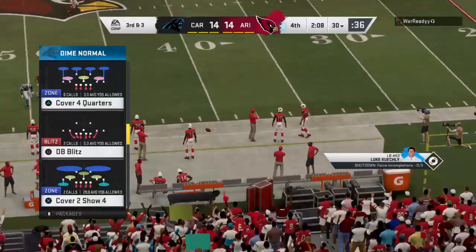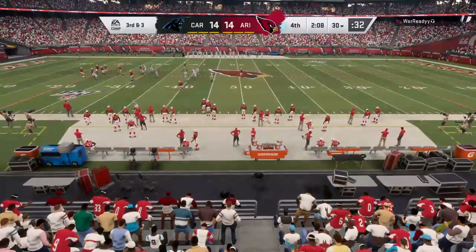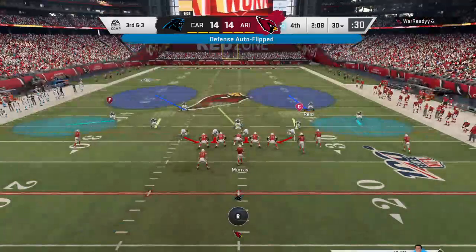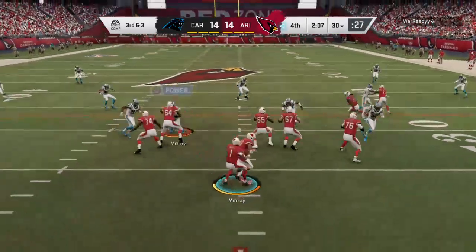A second down pass play there, but it's incomplete. I think he's a little trigger happy right there, and it turned into an ill-advised throw into their zone. Well, we know he has confidence. He'll throw it any place, anytime, anywhere. That time it fell incomplete.